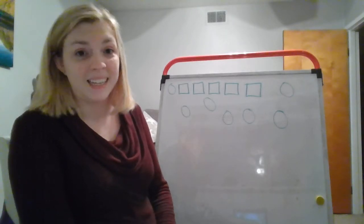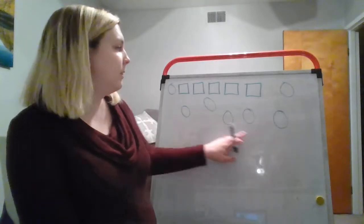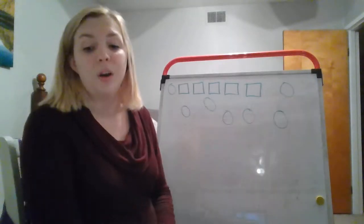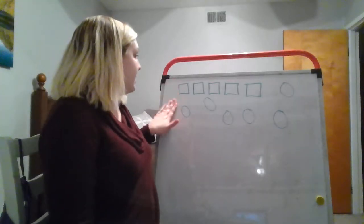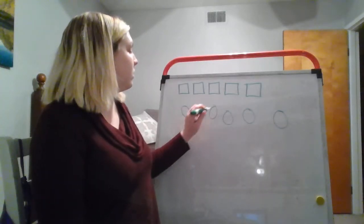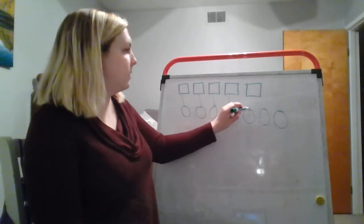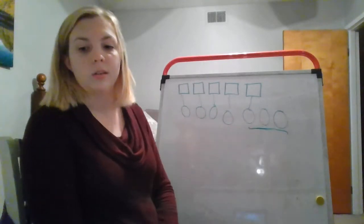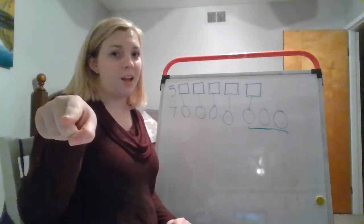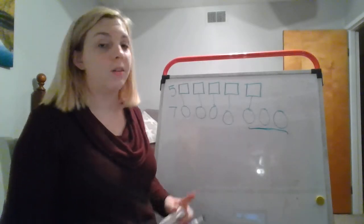Okay. I see a lot of shapes on this board today. Do you see a lot of shapes on this board today? Which one is more? Just by looking at it. Circles, yeah, look. There seems to be a lot more. And you know what would make it even easier to tell? If we lined them up. So I'm going to go ahead and do that. Okay. If I line them like this, I can see that I have more circles. 7 is more than 5. Repeat after me. 7 is more than 5. Good job.